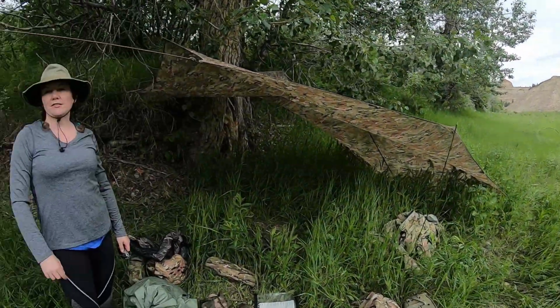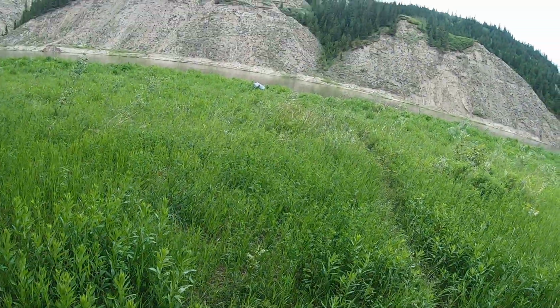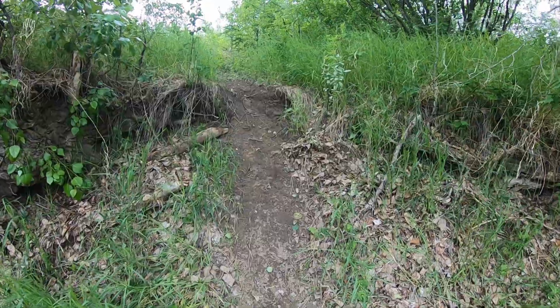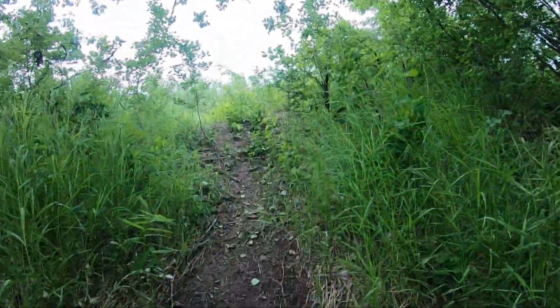We have a ready-made trail. Yeah, we got our own trail. It goes all the way up there, all the way to the water. We'll head up there and see what's up there too. Yeah, we'll check that out later tonight. So we decided to check out the trail just to make sure there was nothing nasty up here.